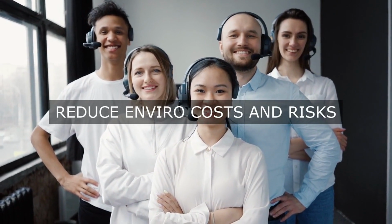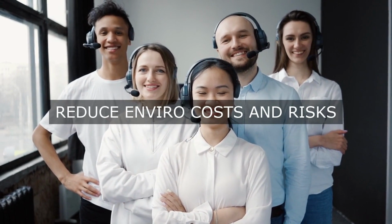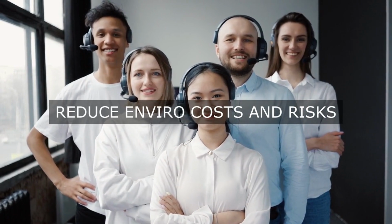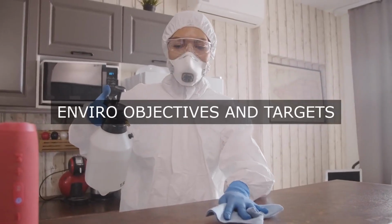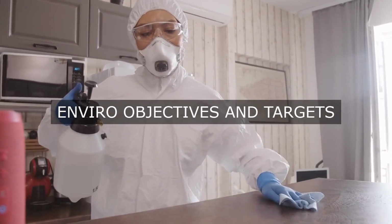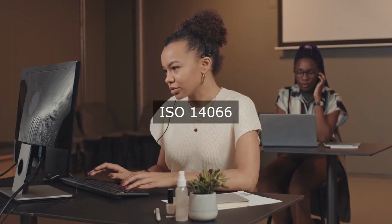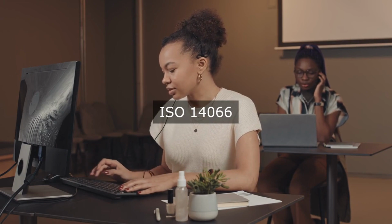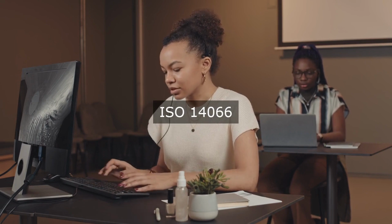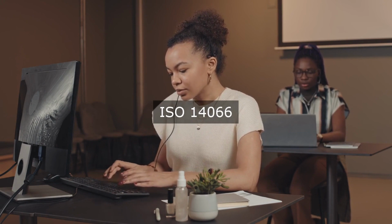7. Stakeholder engagement. Engaging with stakeholders, including employees, customers, suppliers, and the broader community, enables an organization to understand their environmental expectations and concerns. This information is used to develop and implement EMS processes and procedures that meet stakeholder needs and expectations. 8. Top management commitment. Top management commitment to the EMS ensures that environmental considerations are integrated into an organization's overall business strategy and operations. This commitment provides the necessary resources, support, and leadership to drive EMS implementation and continual improvement.